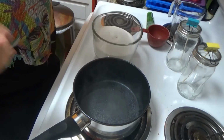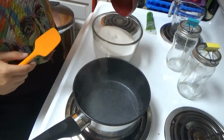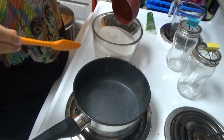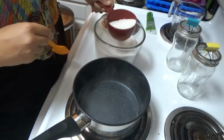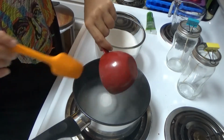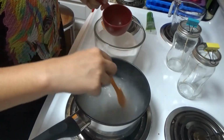Alright, so at this point our water has begun to boil. Now this is the trick. You're going to add 1 cup of sugar at a time and stir it until it dissolves. So I'm going to get my measuring cup here, add sugar, stir it. You got to keep stirring it until it's dissolved.